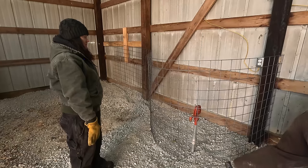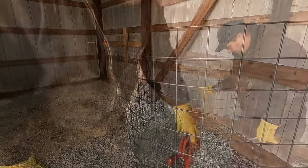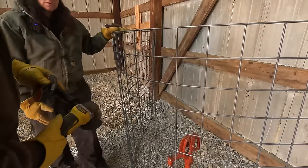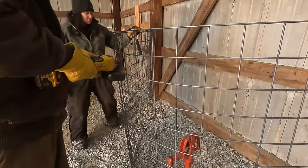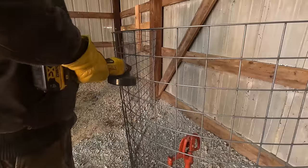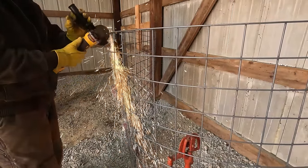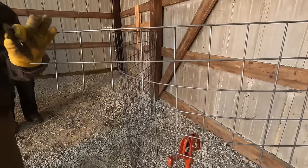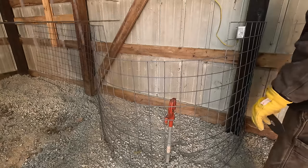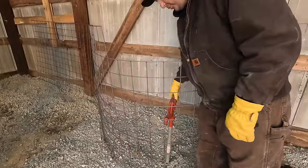I think that's looking pretty good. We're gonna need to cut a hole out so we can reach it. So you just want me to cut the top off? Is that what you're wanting me to do? Just cut the top, a couple rows. Okay. Now I can reach the hydrant. Yes. No problem.